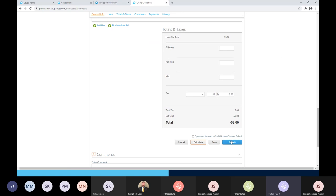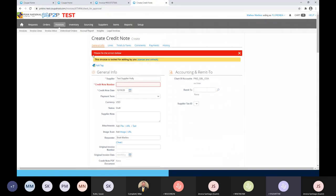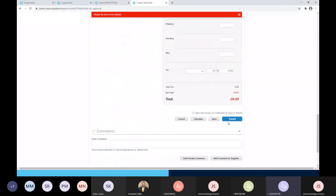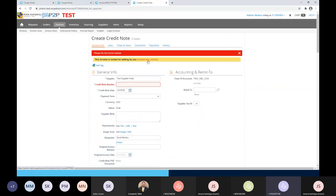One thing, if information is missing, because I didn't put any information on this one, I'm going to hit submit. It's actually going to come up with a little red box, and it tells me to fix the errors. Everything that needs to be fixed, what's required, will be highlighted in red. And once that's fixed, then I can submit, and it'll go through for me.